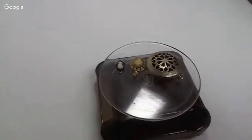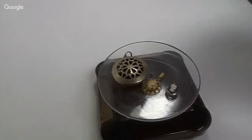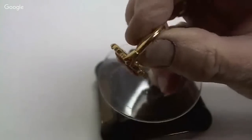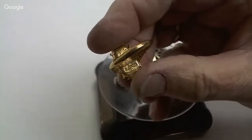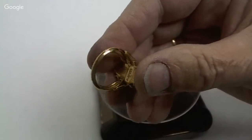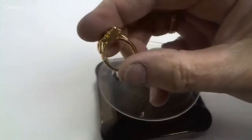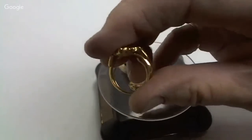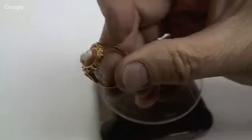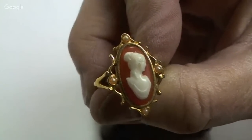So we're going to get those. And this ring, which is marked Avon. That's interesting. It's got a feel inside, I don't know. What size is the ring? Is it adjustable? It's an 8. Is that right side up? Okay. There we go. So we got that.